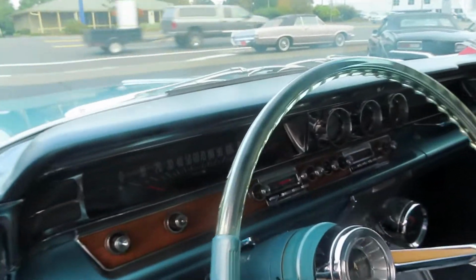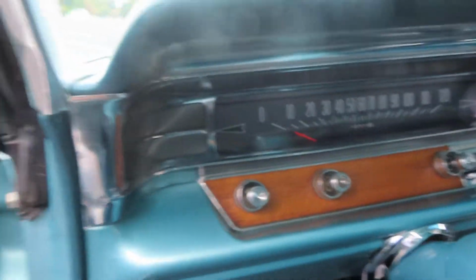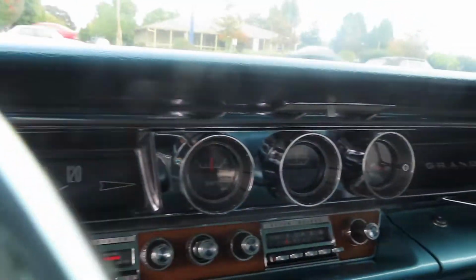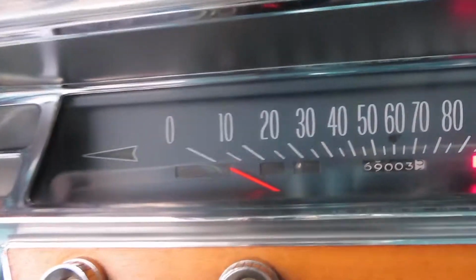It has no cracks, no issues. The dash, the wood grain. Console. Nice tach. It shows 69,000 miles. It looks to be. Everything works.